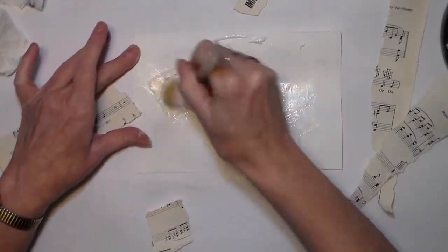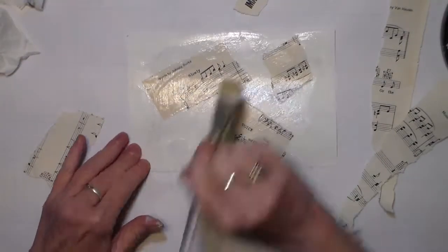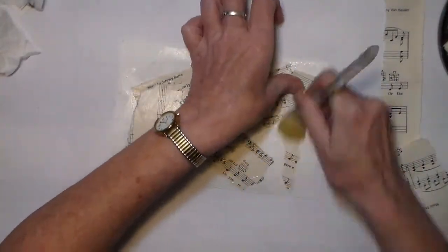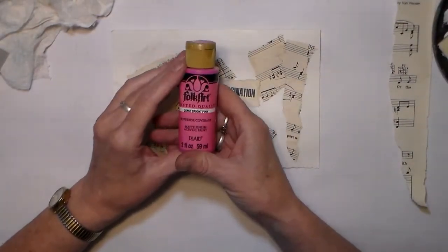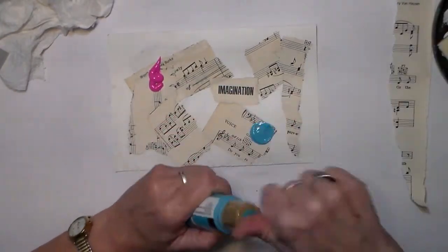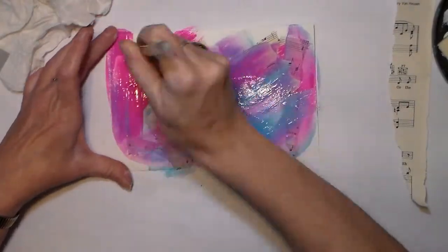I put some gesso on this paper because it's watercolor paper. I think it was Bee's watercolor paper. And I'm just collaging down to build up some layers. Some folk art paint, and I don't know if they were old when I got them, but the studio right now is pretty chilly.